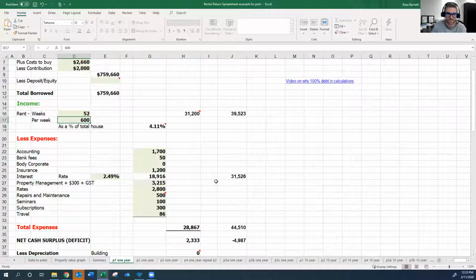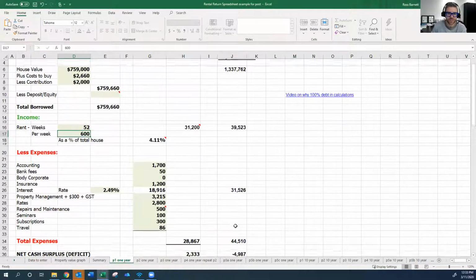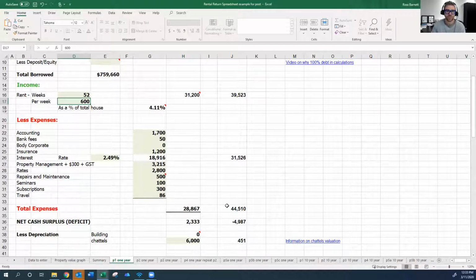The problem with this, my expectations are on the right over the 10 years, sort of a conservative guess. So I'm expecting rent to go up, interest rates to jump up, all the expenses to jump up as well. And we're looking at maybe moving to 5,000 negative. So this property sort of looks okay to start with. It's making some money, but if you're looking at a long-term picture, it's likely to be negative cash flow at some point with interest rates going up.